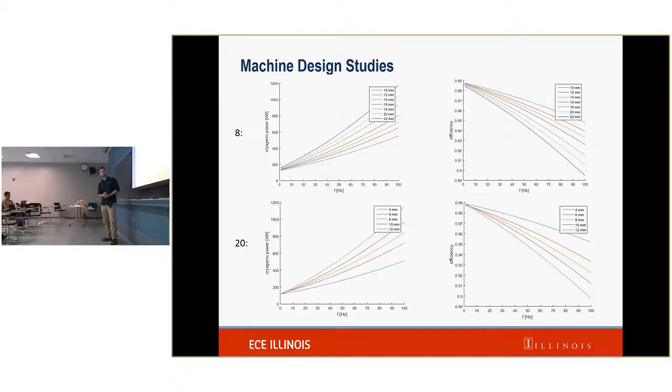Some very basic things that we can surmise. For an 8-pole machine, you have some section of loss based on your slot depth. I have this as cryogenic power. If I have loss at 20 Kelvin for a certain type of wire, I need 100 watts of cryogenic power to remove that 1 watt at 20 Kelvin.